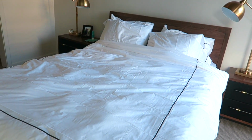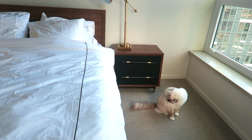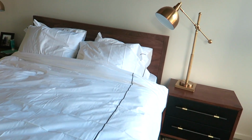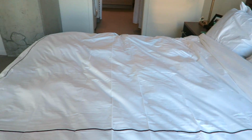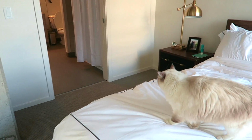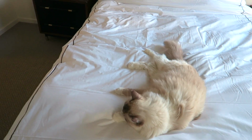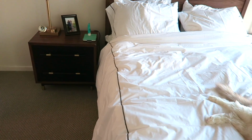I absolutely love the simple piping of it, and I was overdue for a new sheet set, so I thought I would go ahead and order them while I was here since they were on sale, so that way I could enjoy them. The unit came with some parachute bedding that was just a simple white that was very nice as well. Then of course we have a cozy BB making herself at home on my clean sheets.